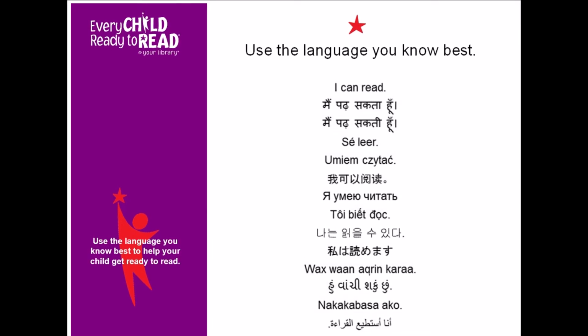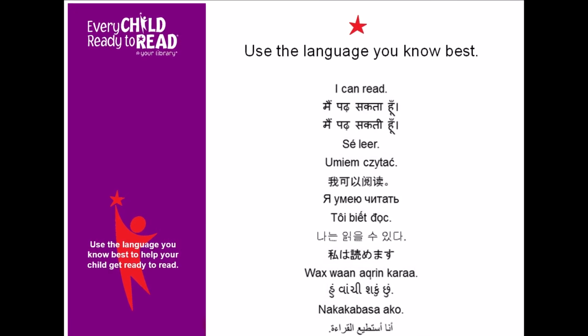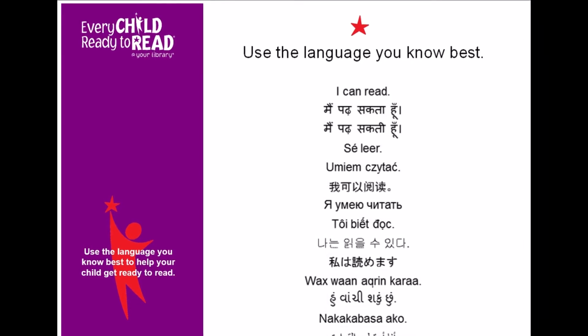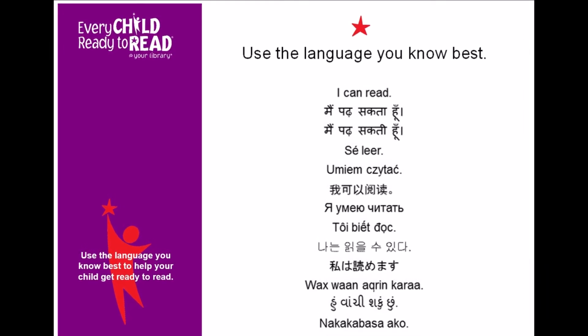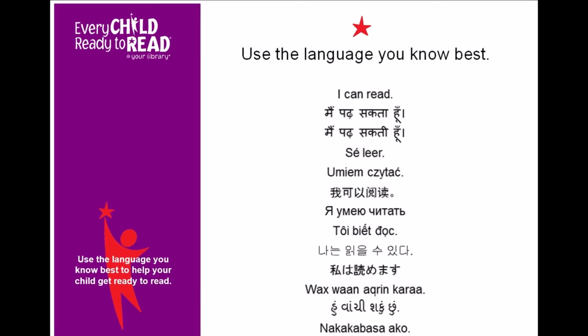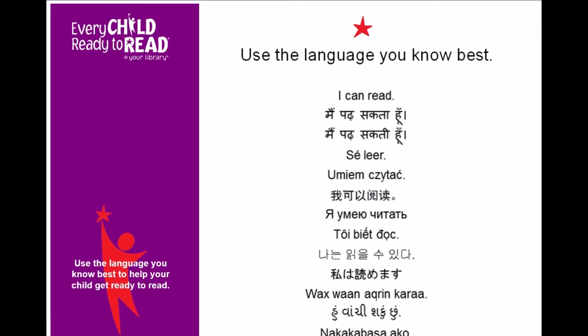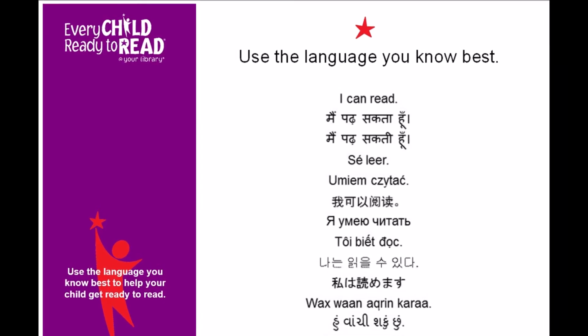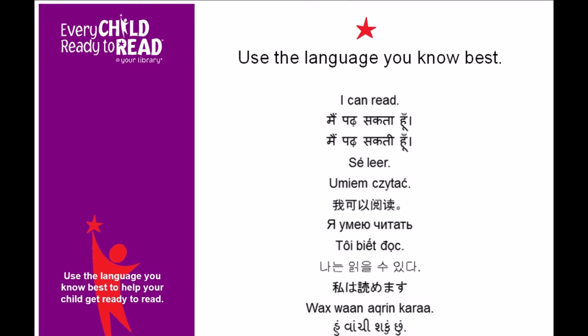If English is not your first language, speak to your child in the language you know best. This allows you to explain things to your child more fluently. Your child will be able to translate what he or she knows later, rather than having to learn both the concept and the English word at the same time.